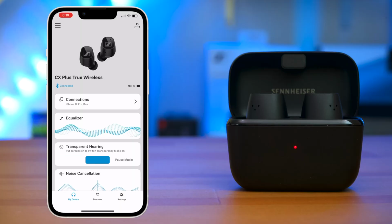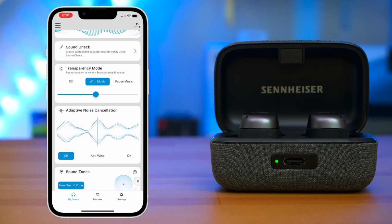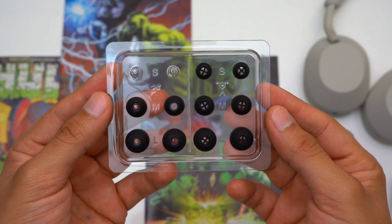And again, when it comes to the ambient mode on these earbuds, the ambient mode on the Momentum 3s sounds much more natural than the ambient mode found on the CX Pluses. And you can also adjust the ambient mode on the Momentum 3s to your liking. Now, both the CXs and Sennheiser Sport don't have an ambient mode. However, the Sennheiser Sport do come included with a set of open silicone ear tips, which will still let in ambient noise even when you have the earbuds in your ears. And this is pretty nice. However, you can't turn this off at the press of a button like you can with these other earbuds.